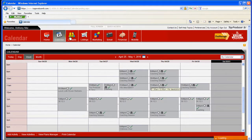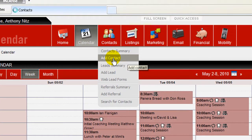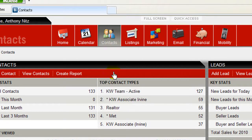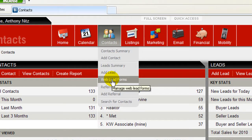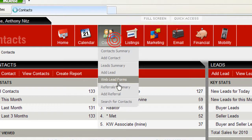Contacts. When you are looking at contacts, I talked about sorting. Boy, you really want to be able to have the ability to go into your contacts and say, okay, let me just see all my contacts, or let me easily add a contact and assign an action plan. But also, I want to manage my leads, right? So when I come in here and I say leads summary, it'll tell me how many leads I actually have. I can create web forms that I can put on my websites and on my blogs to get people to put their information in to get free reports or just to find out how much their home is worth or whatever.